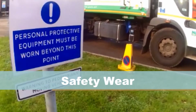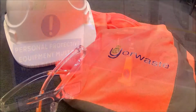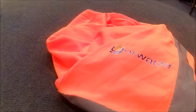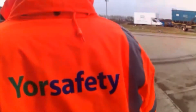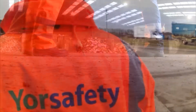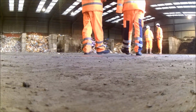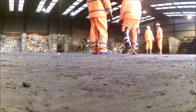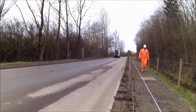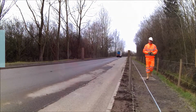Personal protection equipment is mandatory and must be worn at all times in operational areas of the site. Safety footwear, high-vis jacket or waistcoat, hard hat and eye protection are the minimum requirements for all contractors, the exact specification of which can be found in our induction notes. Additional items of PPE may be required when carrying out certain tasks, for example hearing protection. These will be discussed with you when completing a permit to work.